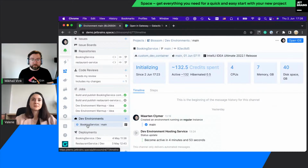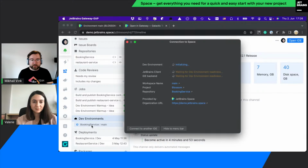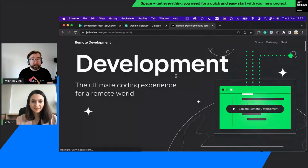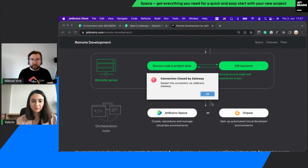That means that as soon as it is started, I'm going to be connected from the front end on my computer, which is JetBrains Gateway, to the back end, which is run by Space. Okay, let's see. While it's connecting, let me show you where you can get more information about remote development. That is the JetBrains remote development landing page, and that is definitely a really new thing. I would show you the diagram of how it works. So we have the JetBrains IDE or Gateway, which is connecting to the remote server, which is managed by Space. And this thing, oh, connection closed, sorry.